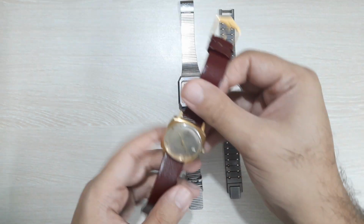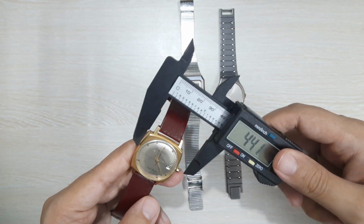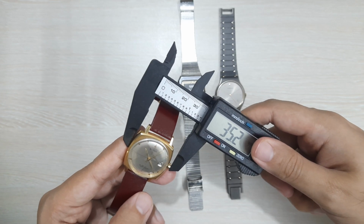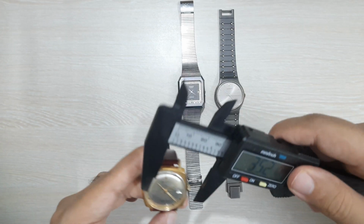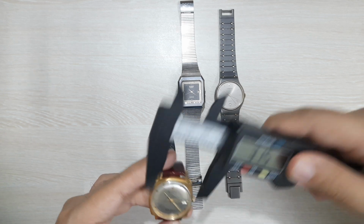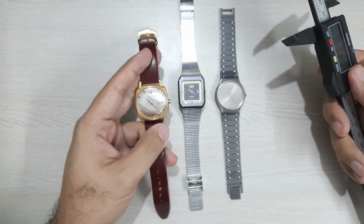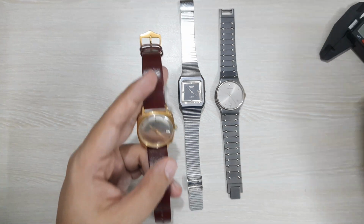In fact, let me check the size of this. This is a little bigger for a watch from this era, I feel. So with the crown, 35. I actually felt bigger. Without the crown, 32, 33 roughly. Yeah, these are not normal proportions, so it's hard to see. Yeah, we're looking at 33, but somehow it feels bigger. Strange. Maybe it's the cushion shape.